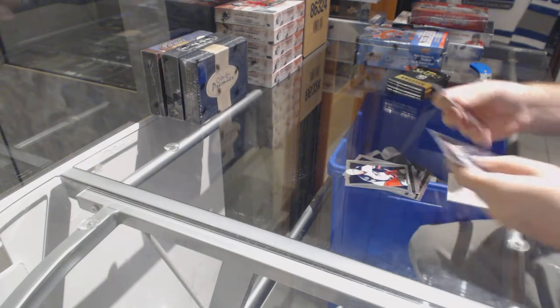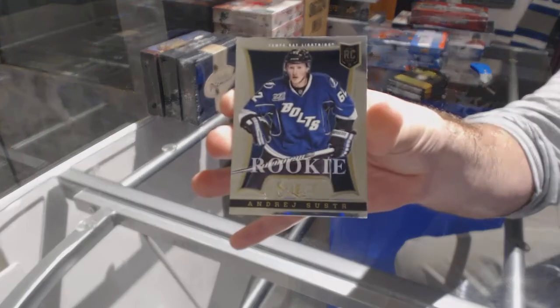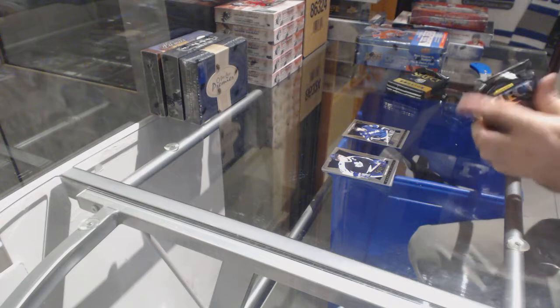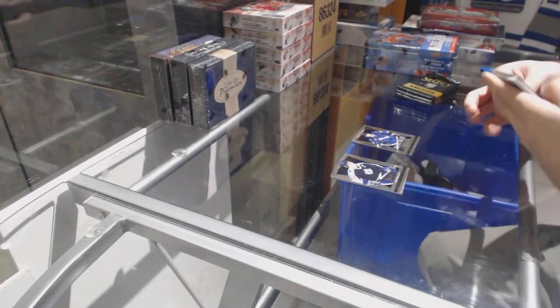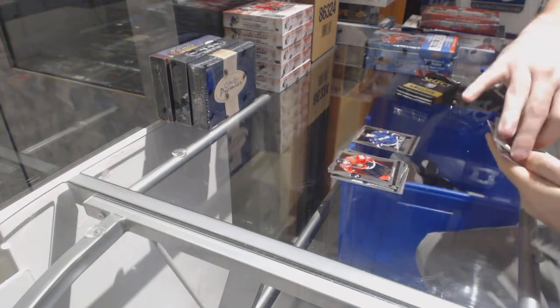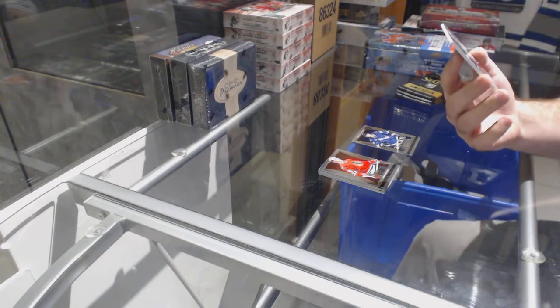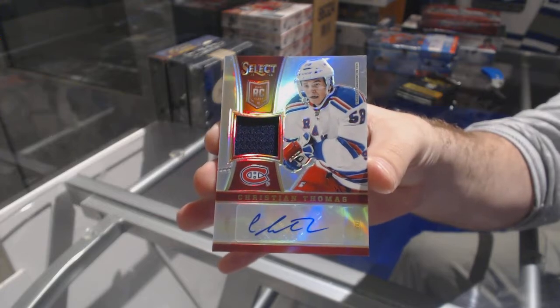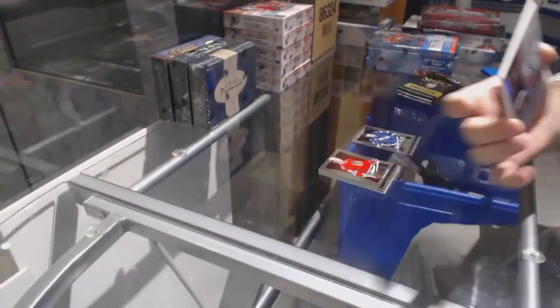We start off for the Tampa Bay Lightning, rookie of Andre Schuster. I was going to move this a little forward there. There we go. Nice. For the Montreal Canadiens, number 99, rookie jersey auto, Christian Thomas. Christian Montreal.